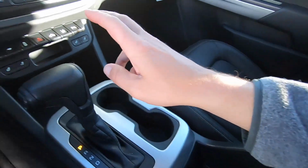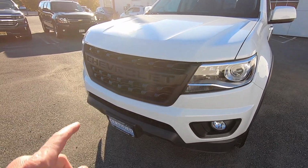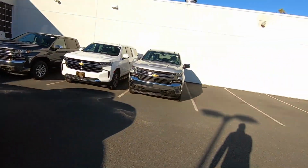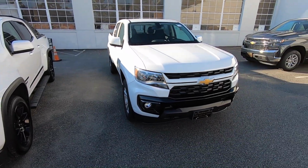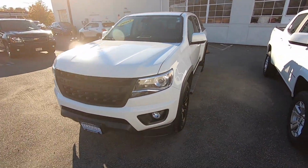By the way, here's the different shift knob. As you look at the outside here, you'll notice you have the black grille with the Chevrolet across the front end, kind of like they do on the Silverado Customs. I don't have one here at the moment, we're sold out. But that's, again, a different look than what we were seeing here with the different grille and the gold bow tie and all that sort of stuff. I think they both look good in their own way.